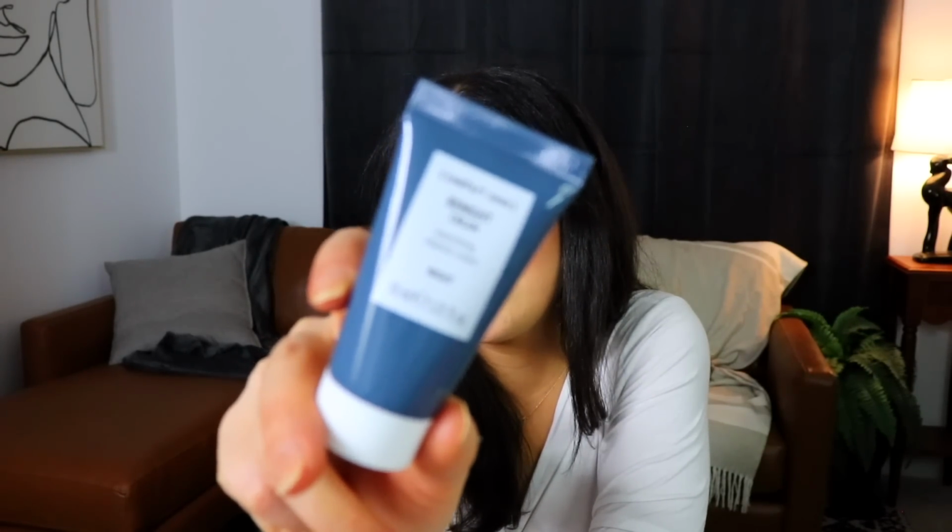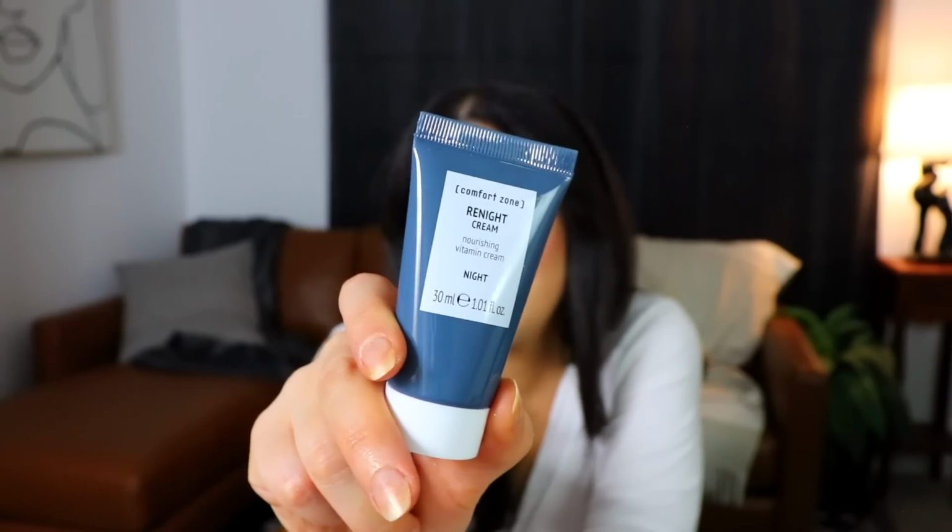We have another skincare item here. This is the Comfort Zone Re-Night Cream Nourishing Vitamin Cream, and it just says night on it. The words on the back are too small for me to read from that distance, so it's goji berry, vitamin E, and hyaluronic acid.